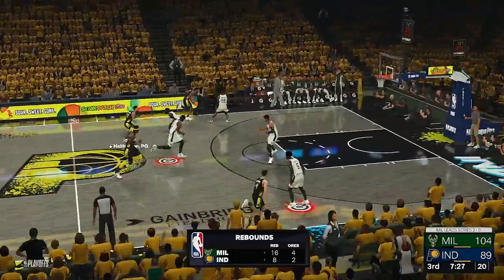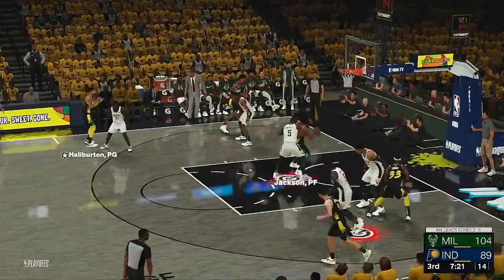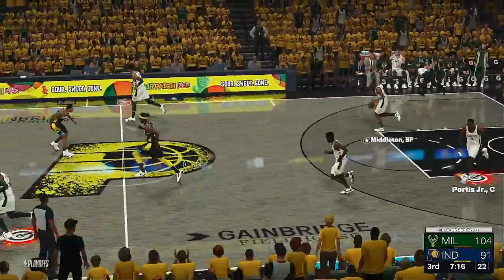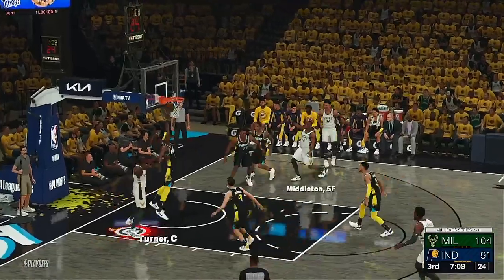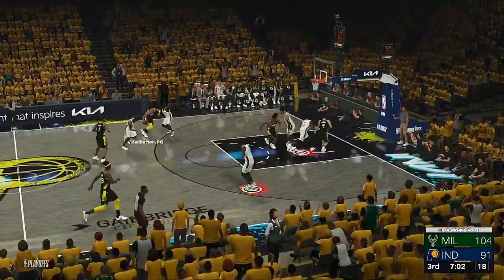Yeah, double-digit advantage on the scoreboard. They've taken the initiative. They've played, I think, with more purpose so far. And that was good. The versatility of Halliburton, that's what you love about him. He can score it, he can pass it, and he makes very good decisions. Middleton, no good. And even with the miss, that's a high percentage shot for him.